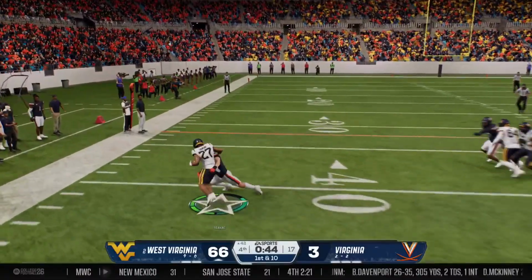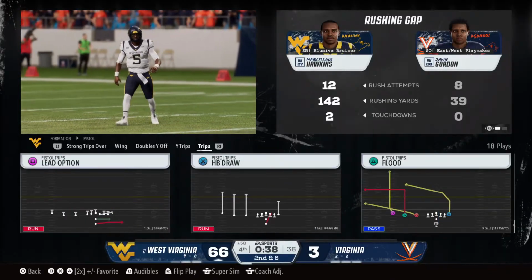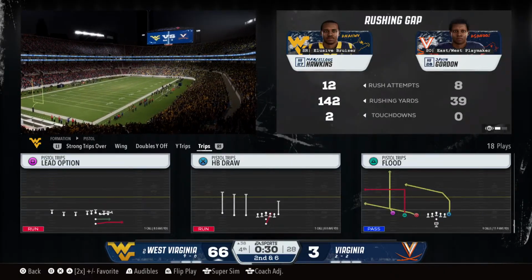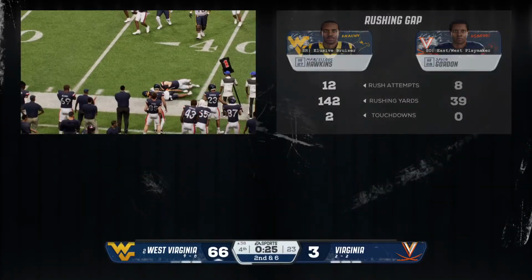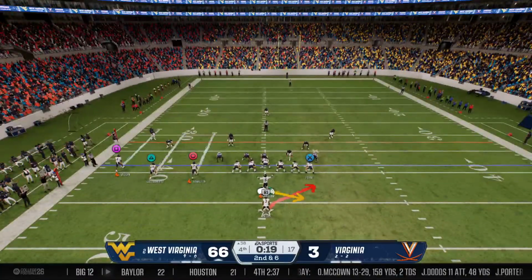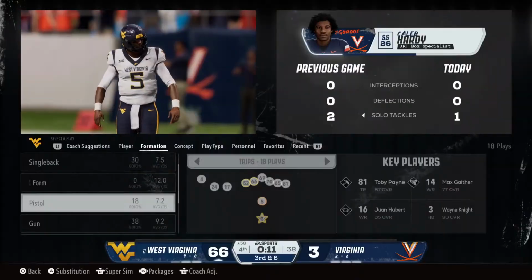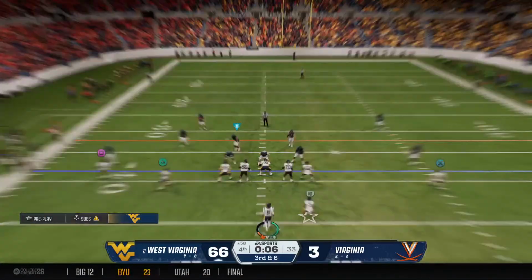Here's the handoff. And they'll bring him down after a short pickup. Solid pickup of 4 on first down. It's 2nd and 6. On the run, it's Knight. Didn't get much done on that run. He'll fight his way out and maybe pick up a yard. Here on 3rd down.